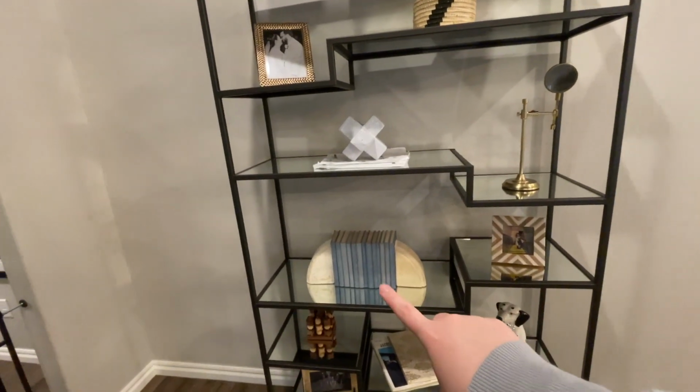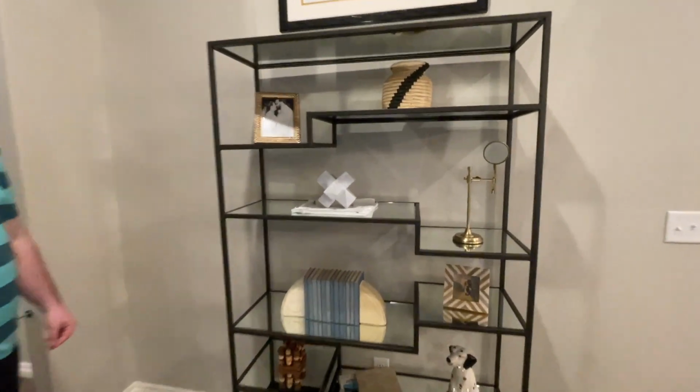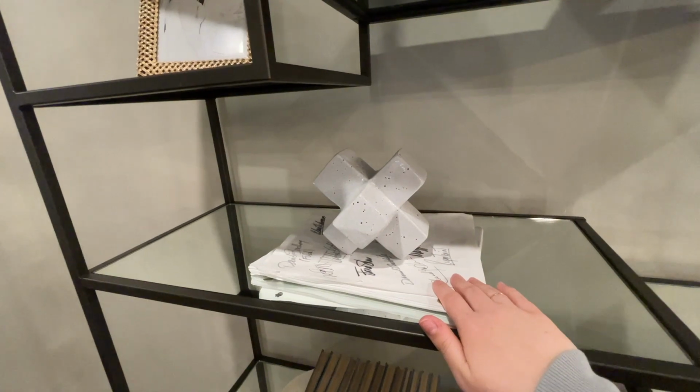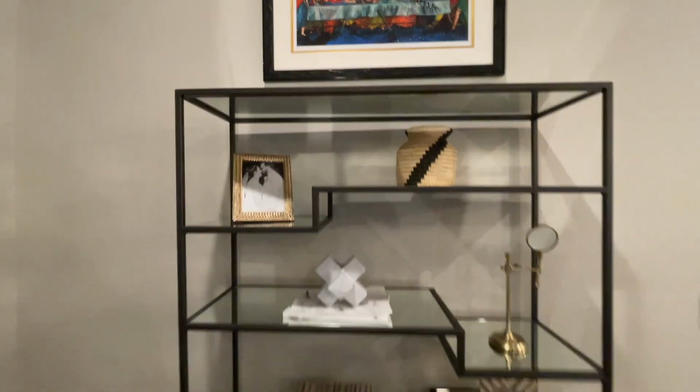Some of my dad's Yale Shakespeare collection. It's just, I love this. Oh, this is a signed original script of Harry Potter, which Harry Potter is this? Goblet of Fire. So just like a bunch of cute knick-knacky stuff. I love this little mirrored shelf.